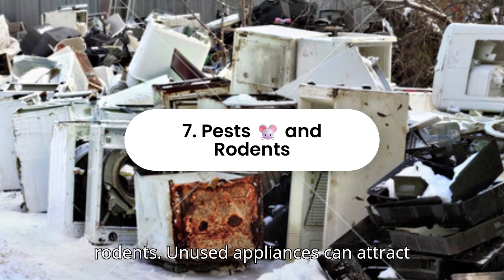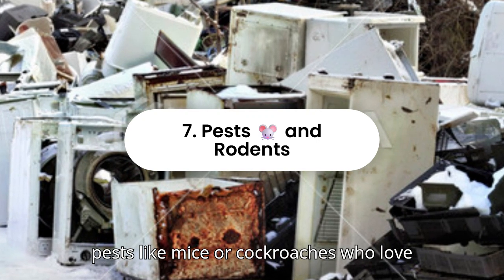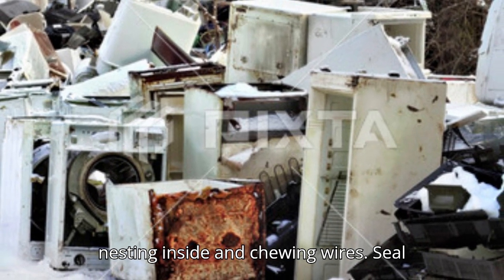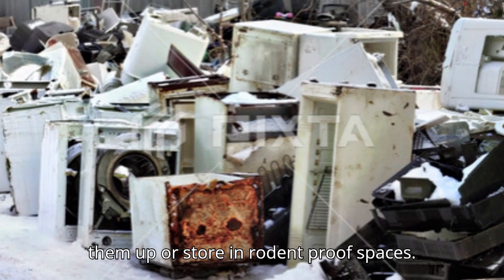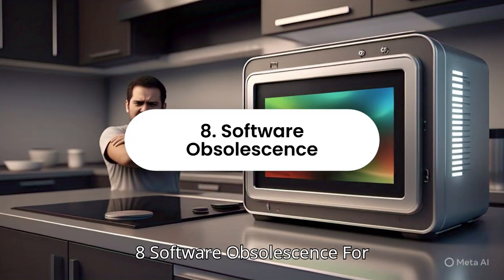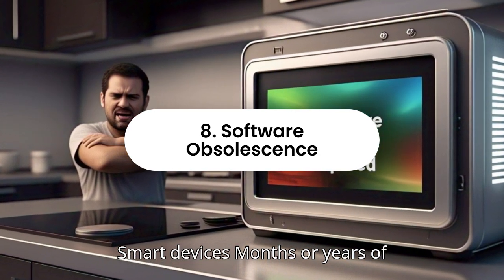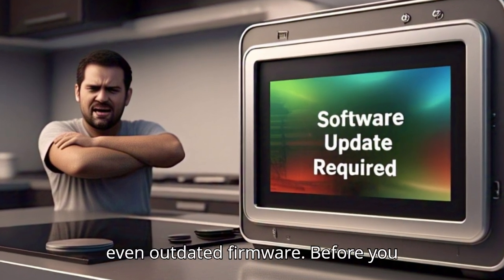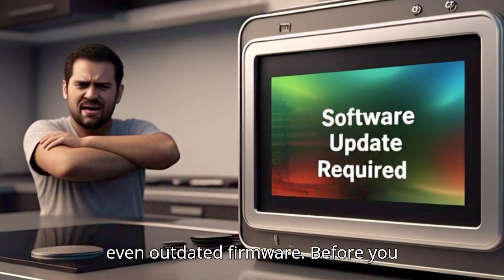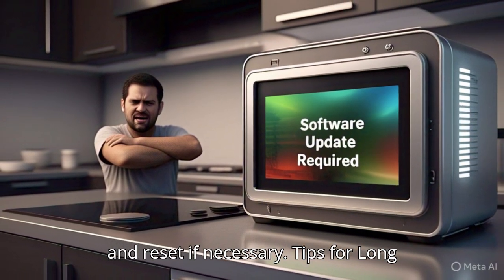7. Pests and rodents. Unused appliances can attract pests like mice or cockroaches, who love nesting inside and chewing wires. Seal them up or store in rodent-proof spaces. 8. Software obsolescence. For smart devices, months or years of inactivity might mean missed updates or even outdated firmware. Before you reuse them, check for software updates and reset if necessary.